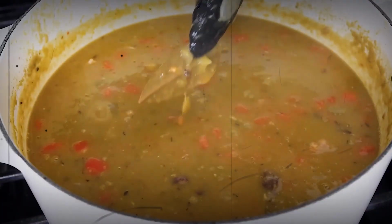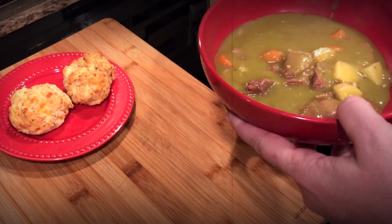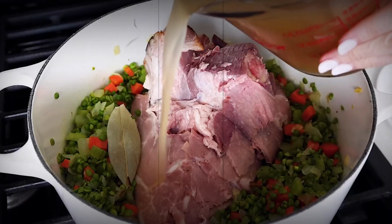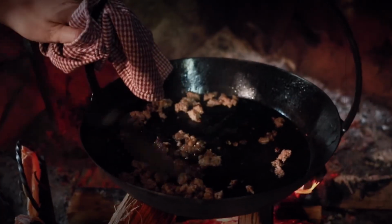Split pea soup was a mainstay in both farmhouses and urban homes, prized for its economy and nutrition. Peas were cheap, easy to store, and packed with protein, making them a vital ingredient for feeding large families during lean times. The ham bone, often left over from a holiday meal, was a way to stretch flavor across days of cooking, ensuring nothing went to waste.